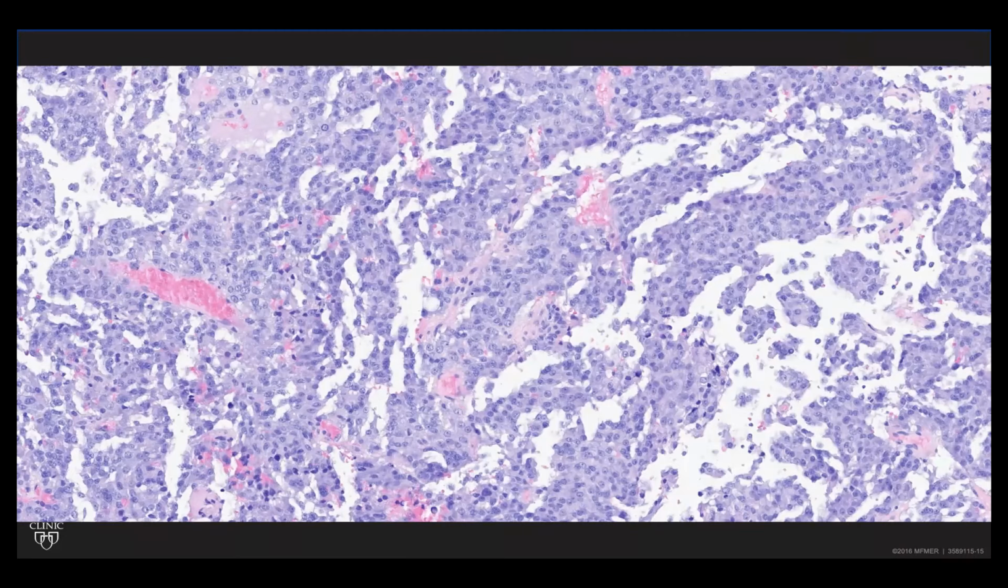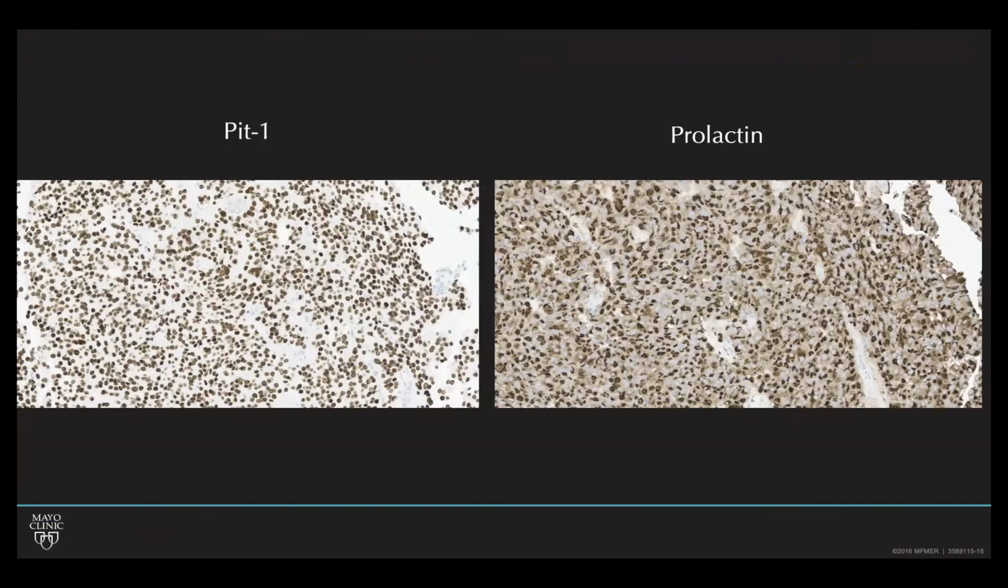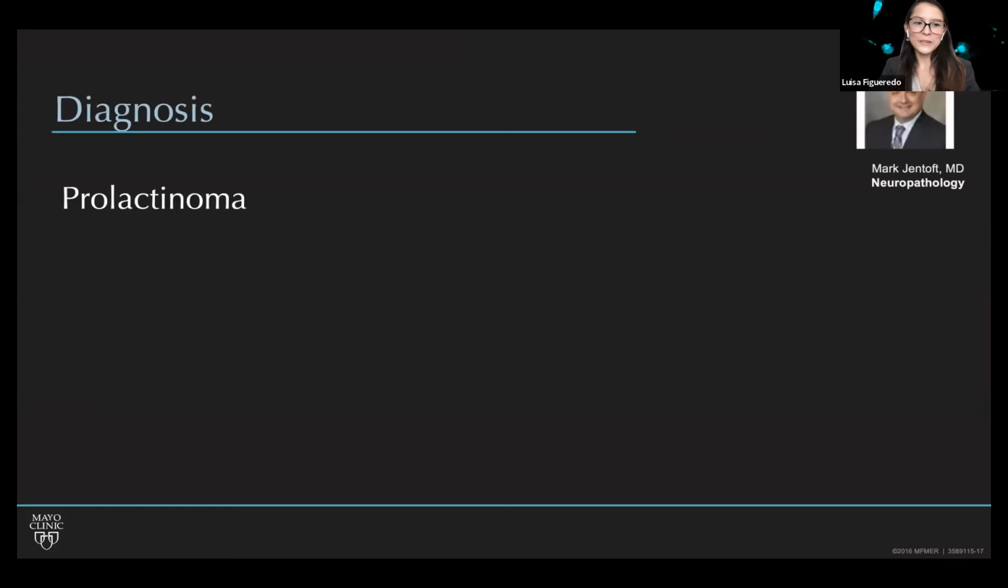If we go to the next slide. Again, the same staining profile as the last case, positive for PIT1 and positive for prolactin. This supports the diagnosis of a prolactinoma. Thank you so much, Dr. Gentov. Diagnosis. Can I ask Dr. Gentov a question about the path report?